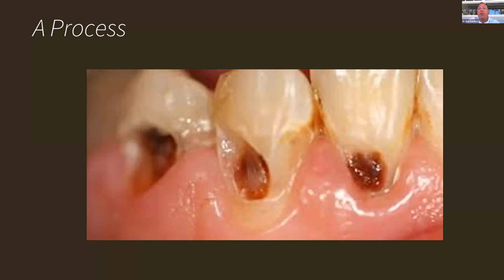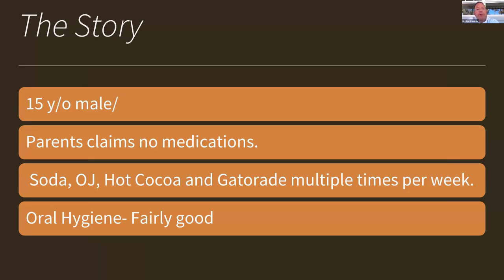So now we have to know the contributing factors and initially begin to ask the parent. So we have a 15-year-old male. The mother claims there's absolutely no medications involved. He does drink soda, orange juice, hot cocoa, and Gatorade multiple times a week, but his oral hygiene is fairly good. Will this happen just from drinking those drinks? It's possible. It's not totally likely. So we need to ask further.